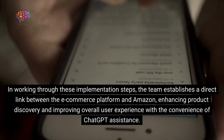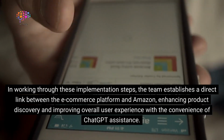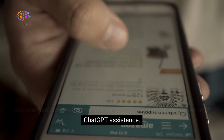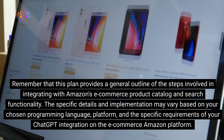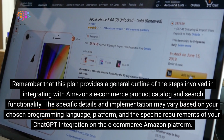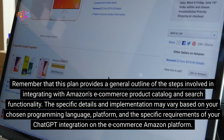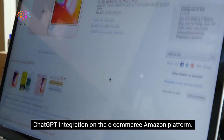In working through these implementation steps, the team establishes a direct link between the e-commerce platform and Amazon, enhancing product discovery and improving overall user experience with the convenience of ChatGPT assistance. Remember that this plan provides a general outline of the steps involved in integrating with Amazon's e-commerce product catalog and search functionality. The specific details and implementation may vary based on your chosen programming language, platform, and the specific requirements of your ChatGPT integration on the e-commerce Amazon platform.